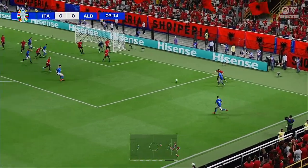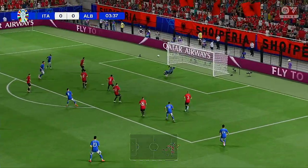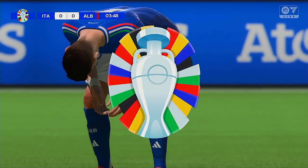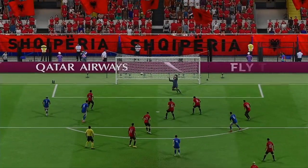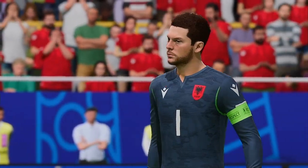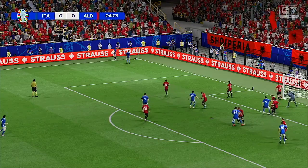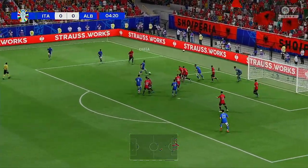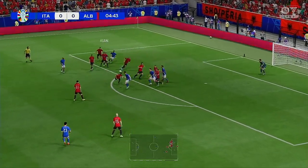Short corner taken. Now, who can he pick out? Loves to cut in from the wide areas. The referee has given a corner. They're going for the short one. Plays it back. Barella. That is how to keep it out of the net.